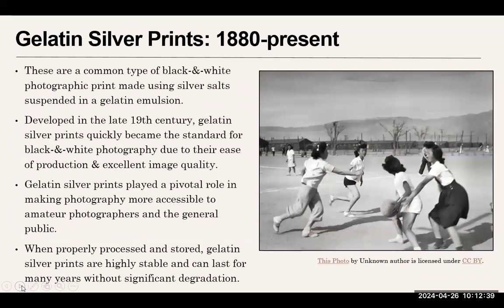Next up, we have gelatin silver prints, and this was popular from 1880 and is still used today. These are a common type of black and white photographic print made using silver salt suspended in a gelatin emulsion. Developed in the late 19th century, gelatin silver prints quickly became the standard for black and white photography due to their ease of production and excellent image quality. Gelatin silver prints played a pivotal role in making photography more accessible to amateur photographers and to the general public.